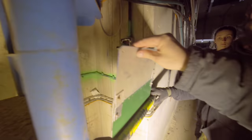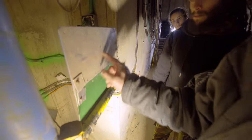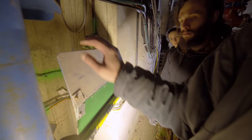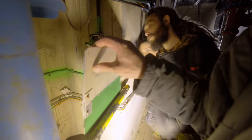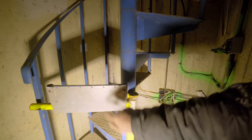What's this then? Why would that be there like that? It's a bit weird, isn't it? Or would it have been flipped down there? Maybe they had a message on it and you'd flip it up if there were people working. Oh, it might be. Flip it down. Is it on the back? Oh, yeah, there is. So maybe it was meant to be flipped the other way. Oh, hang on. Hello. I think the mystery has been solved. Look. Danger. Test in progress. Contact controller before entry. And then you flip that out of the way. Right, let's go and have a look at this spiral staircase.